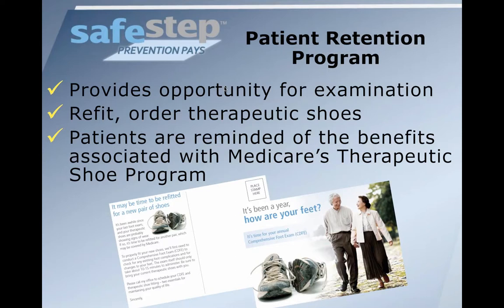In order to help you fit patients year after year, SafeStep has, as part of WorryFreeDME, what we call a patient retention program. In addition to displaying a list of all your patients who have been fit with shoes and when they got them each year, we can provide customized patient mailers that remind patients of the importance of coming in for an annual exam and to be fit with a replacement pair of shoes if they are determined to qualify.